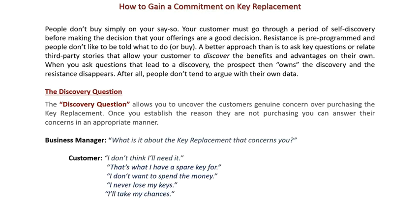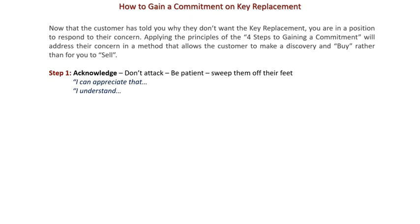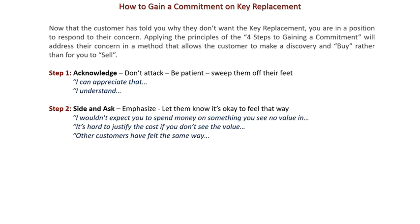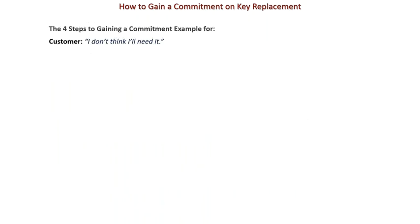So allowing your customer to find out what about the key that concerns them, I don't think I'll need it. There are various other things that they can respond. Now that we have that, I can appreciate that. I understand. Emphasize, I wouldn't expect you to spend money if you didn't see the value in it. And then there may be another way of looking at it. May I share something with you, and show them the evidence. Get them to engage in it.